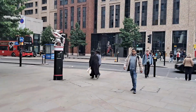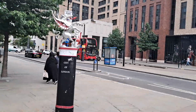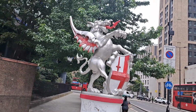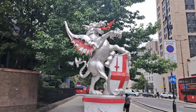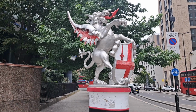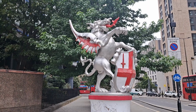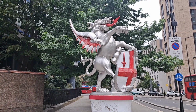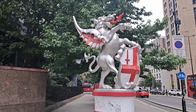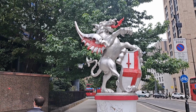But just before I cross over the road, it's just worth showing you, this is the White Dragon, which marks the city limits, the limits of the historical city of London. These were laid out in the 1200s. I don't know when this dragon was put up, probably sometime in Victorian times. It's a white dragon, which is symbolic of the fact that it is actually defending the city of London from evil. Most dragons in mythology are actually evil themselves. This is a good dragon.